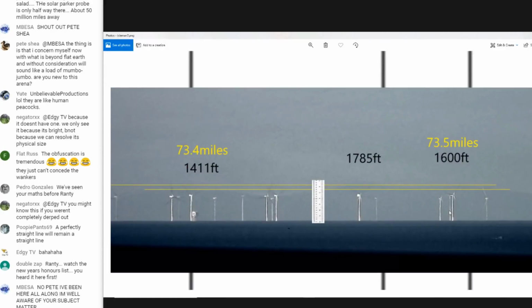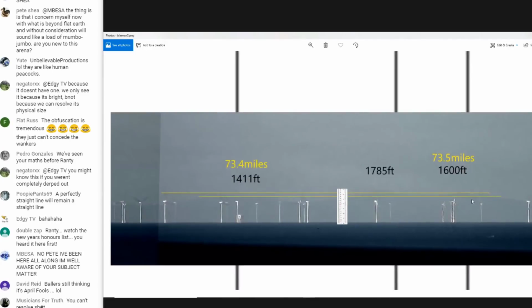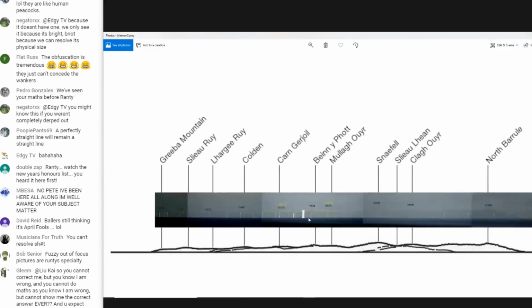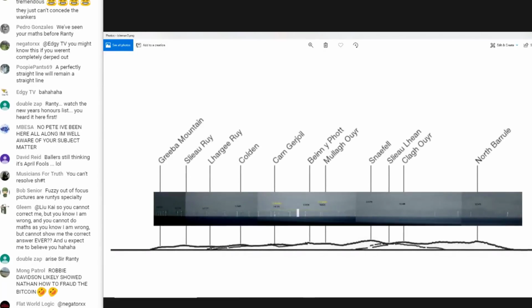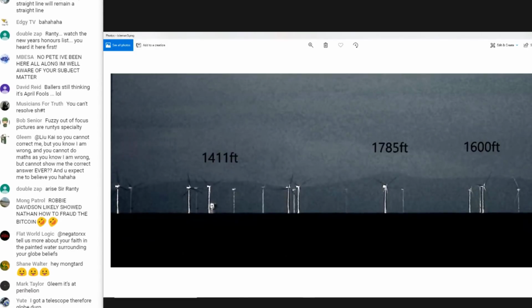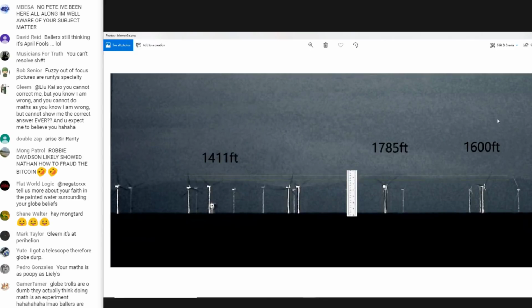Sorry, is your point literally the same? Hold on, I just want to ascertain what UKPI's point is. I get that if you're looking at a 16,000 foot turbine, but I don't think you are. Sorry, what's the point that you're making exactly? Is it literally the same as Miles Davis's, that if we exclude perspective, the mountains would remain higher than the turbines? I don't think we're excluding perspective.